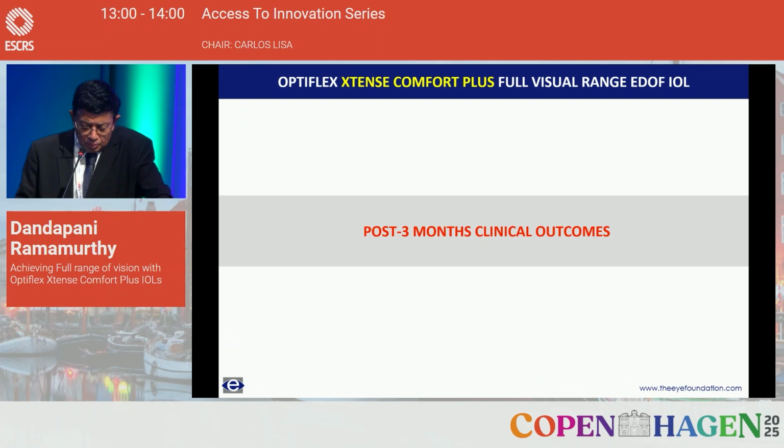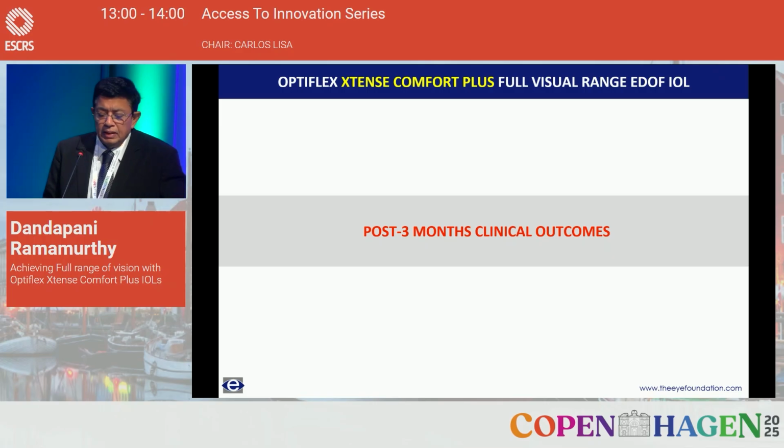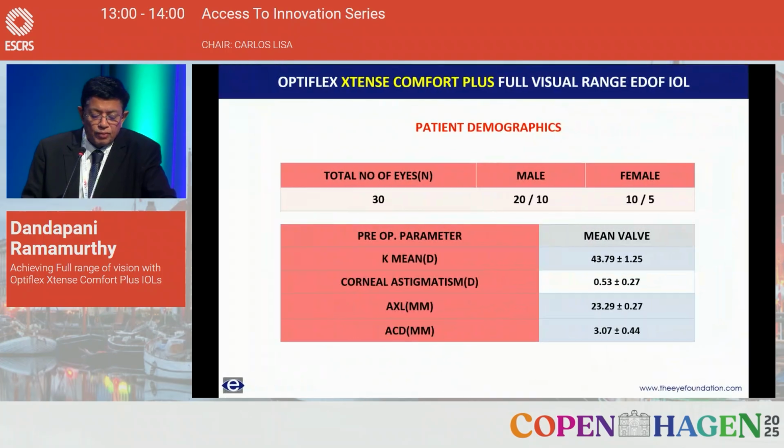And as far as the post-operative 3 months clinical outcome, I must confess that this is a very, very initial experience that we have had. We implanted 12 eyes, and there are 30 eyes that have been implanted in 5 different centers. What I am going to be presenting to you is a combined analysis of what we found.